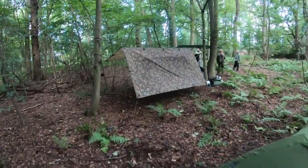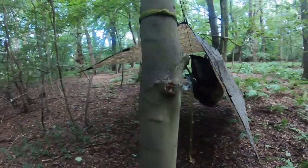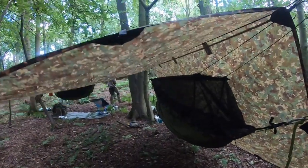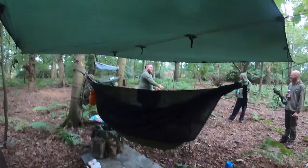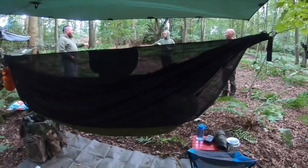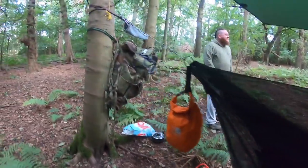Now we've got Sparrow. He's hammocking, me, Mickey and Sparrow hammocking. We've got Sparrow set up here with a DD 3x3 top, camo, and a camo DD hammock and under blanket. Then we've got me set up. Obviously I've just got my DD Superlight top and hammock. Same setup as what I had when I was in Ullswater.